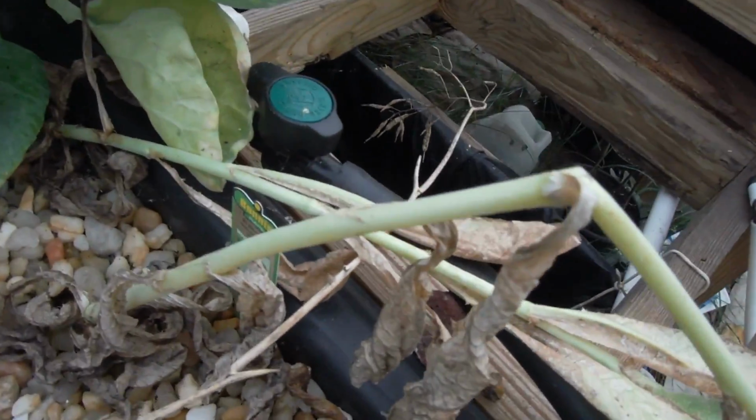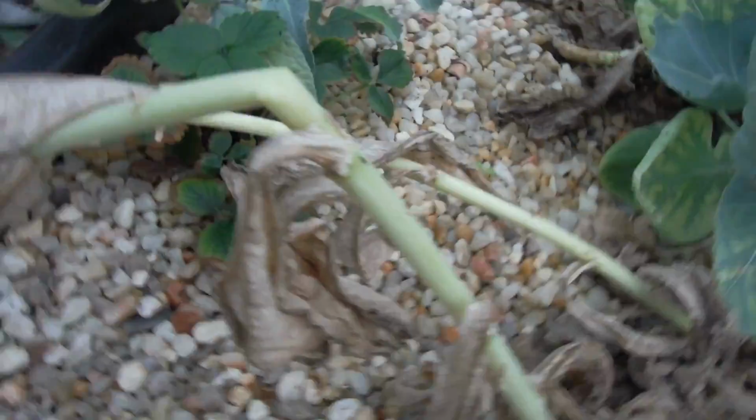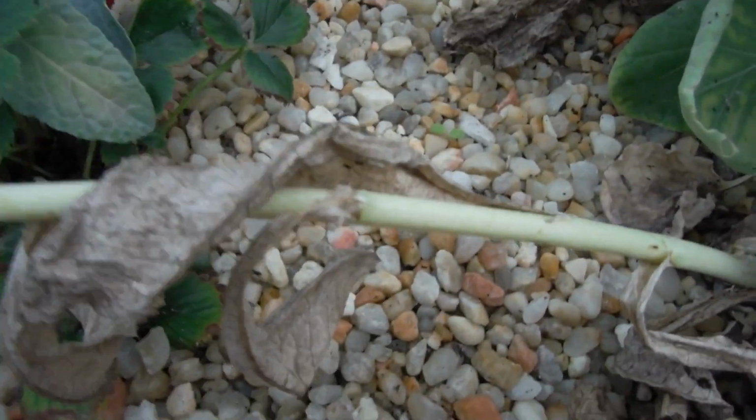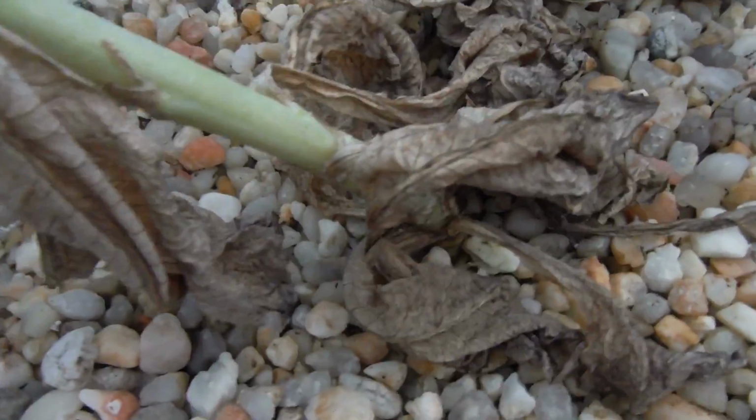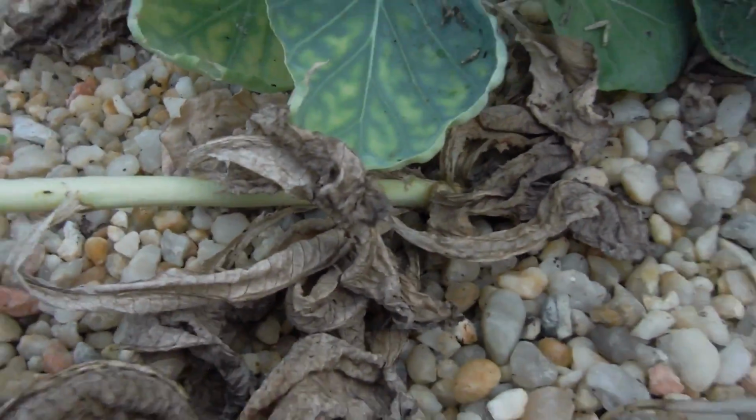The other guy, same thing. The other one's just kind of leaning over here. This guy right here is bent. That guy is leaning over, but they're all flowering. Same thing. Don't even need to show it. Look horrible at the base, but they're doing good.